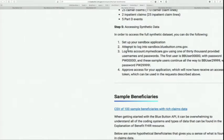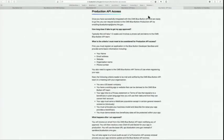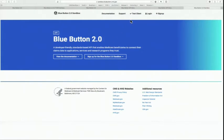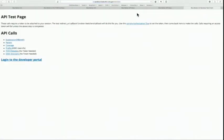But the other thing we did, here's the information about how you go through getting production API access. But if we're on the sandbox, this is where you hope that the internet works, you can use our test client so we can follow the flow. This isn't designed to be really slick like Apple would do, because partly we want you to see what's going on. So here's the actual link of what we're going to link to.